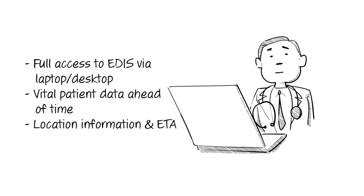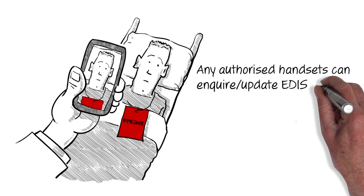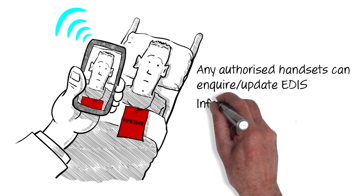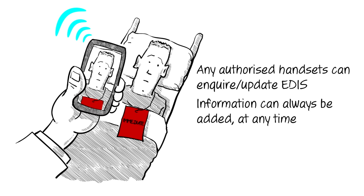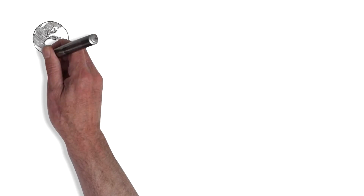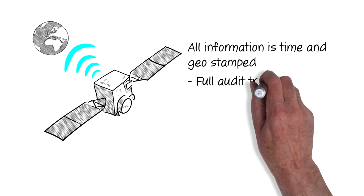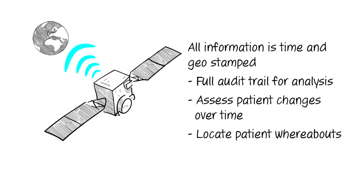Further access to information held will be available to designated professionals, for example the doctor treating the patient when he arrives at hospital. EDIS starts when the staff first snap the barcode on a patient's cruciform with their mobile device. The system opens a unique file that follows the patient through the emergency. More data can be added ad hoc as it becomes available. Captured data is time and geostamped to provide an audit trail. The audit is useful for later analysis, but also, for example, to locate a patient's whereabouts at a particular time.